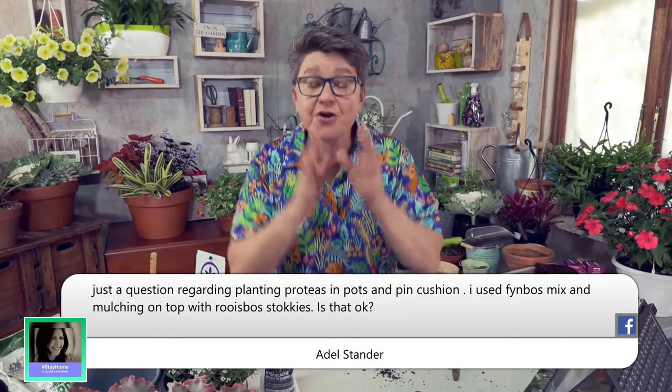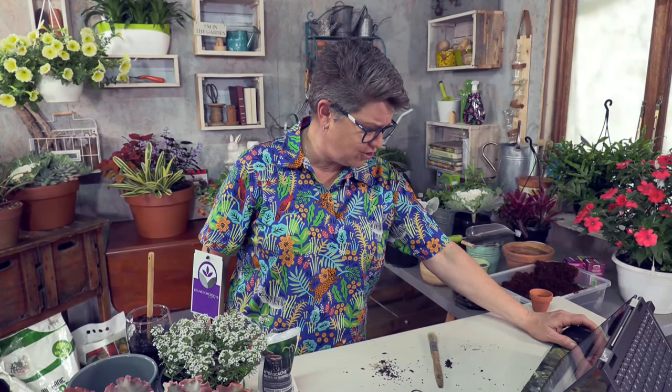Yes, remember, proteas and pincushions don't like any phosphates. No phosphates. So when you're planting, you use no bone meal, you use no superphosphate, they really don't like it. And feeding, use an organic plant food, please. They're not partial to chemical fertilizers. Okay, so use that. But it sounds like you've done everything right. Well done. And you've mulched it. Good on you.